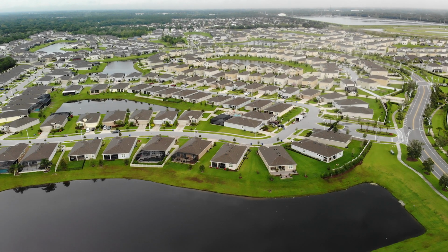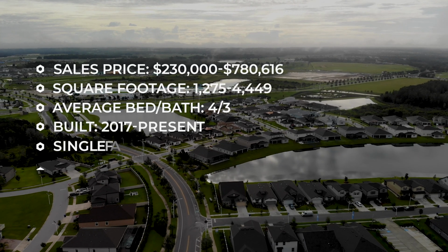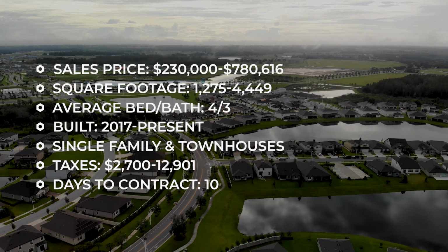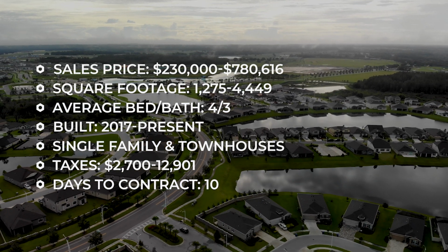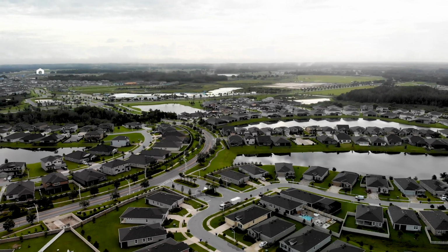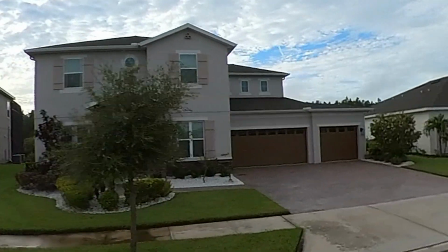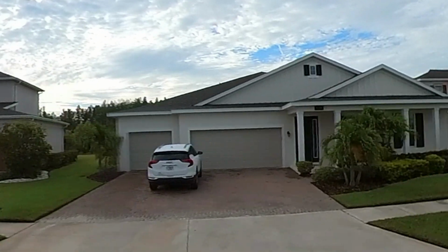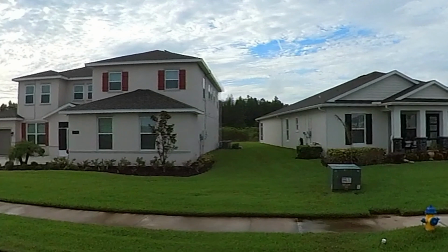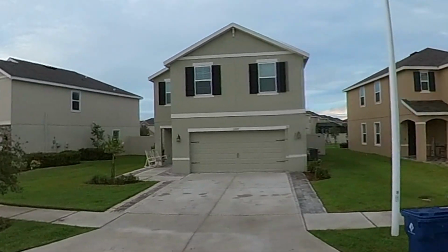But to kind of give you some stats on Epperson, you're looking at price ranges between $230,000 and $780,000. Square footage anywhere between 1,267 to almost 4,500 square feet. And you're looking at mostly 4-bedroom, 3 baths. This community opened up in 2017, and they are still working on completing it, as you can see. You got single-family homes in this area, along with townhouses. And taxes are ranging between $2,300 to $9,100 right now.